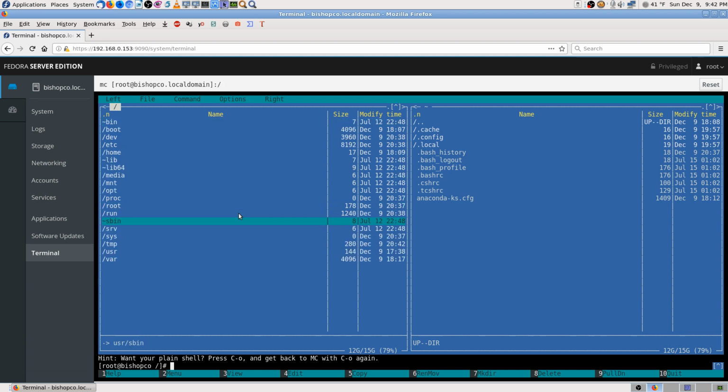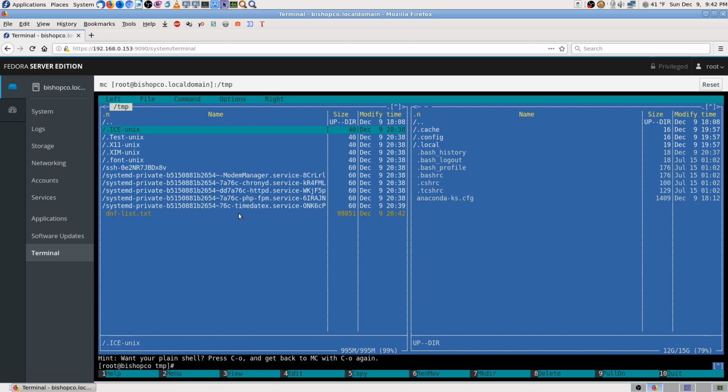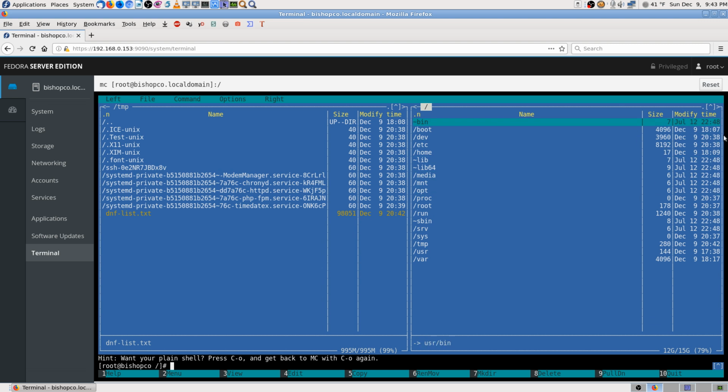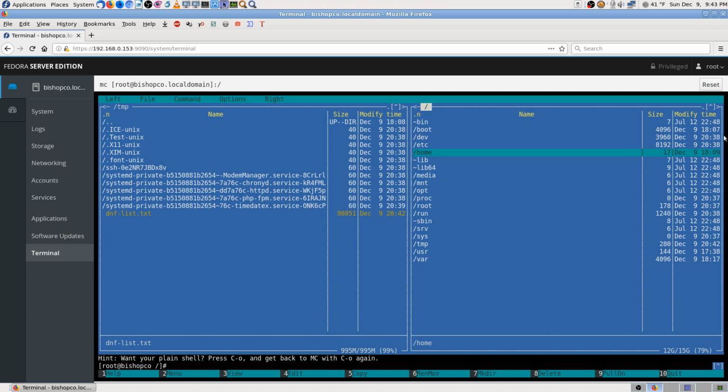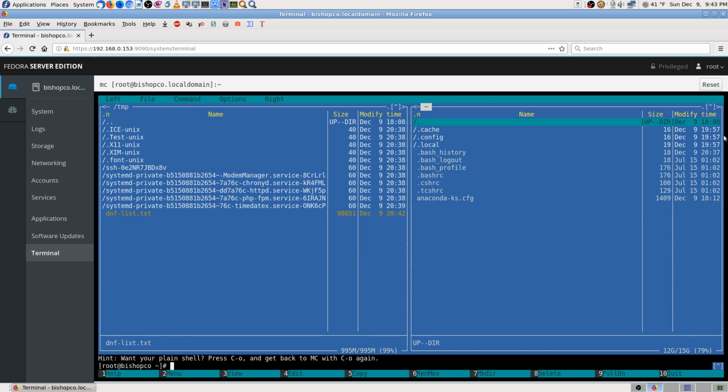Now, go to temp. And there it is. There is a way to reorganize things, but that's fine. Now, I'm going to copy that over here. Oh, yeah, you have to use the keyboard. Let's go to home. Let's go to root since I'm in here as root. Where's root? There it is. I started typing root and I didn't get in there. There.